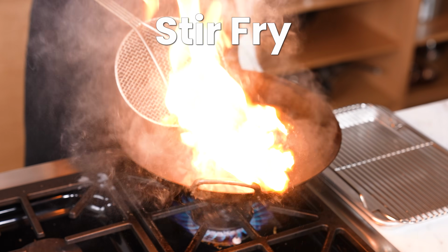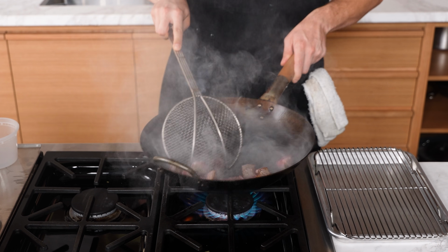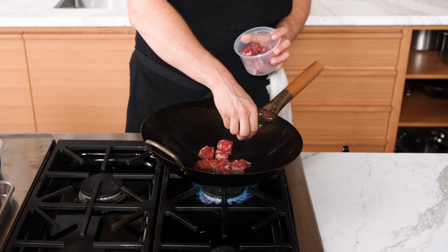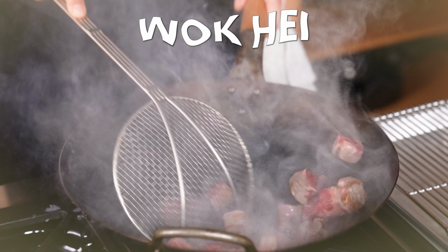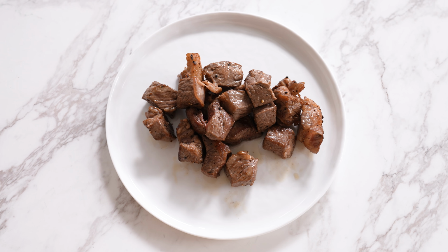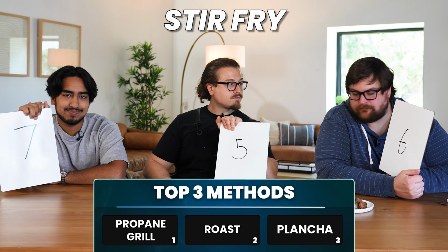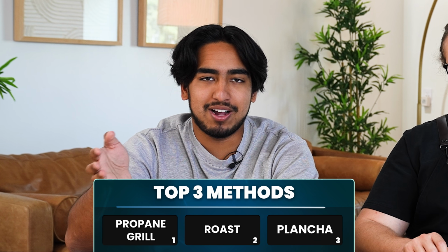Next up, a stir fry. Now, woks are a great way to cook anything, period. So stir fry should score pretty high. So I cut my steak into large cubes, add it to a hot wok, give it that traditional wok hang till the steak reaches about medium rare, get some nice color. Of course, we seasoned it with salt and pepper, and now we rate. A 7, a 5, and a 6. Total score, 18. Not bad. I think it's a good base to a lot of stir fries, and I think the wok hei puts it a little higher than average.